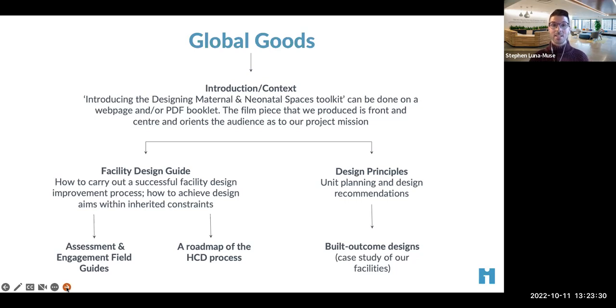There will be a facility design guide, or what we're calling a facility design guide. These will be a step-by-step set of instructions and tools so that, again, anyone in the world, regardless of whether they're part of the government, a private funder, an implementer, a community advocate, can take what we have done in these 8 facilities in these 2 countries and replicate it in their own local context.